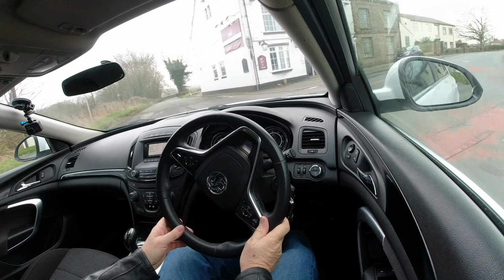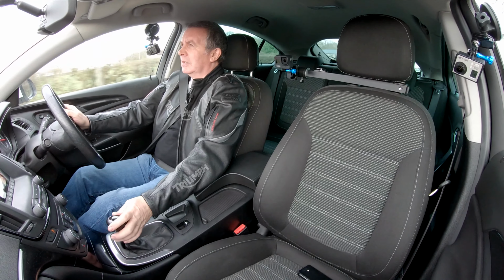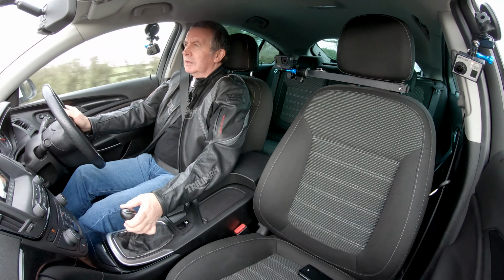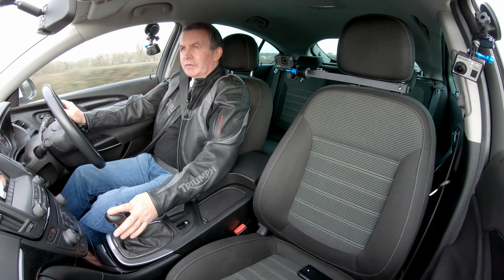All clear here. This is a terrible road, very, very bumpy. We'll just see what it's like. No, not too bad at all. There's a big thud here. The grid's collapsed. No, this is a good fun car, really, for comparatively not a lot of money.